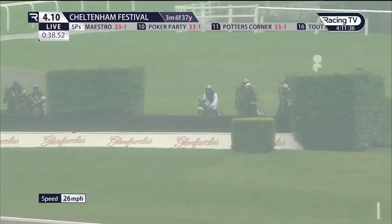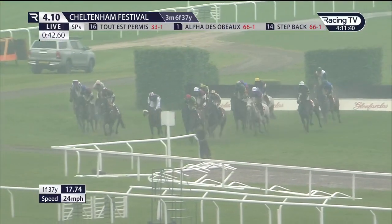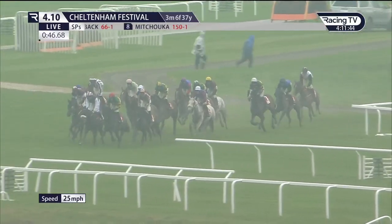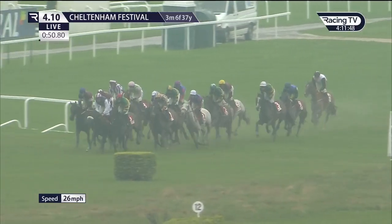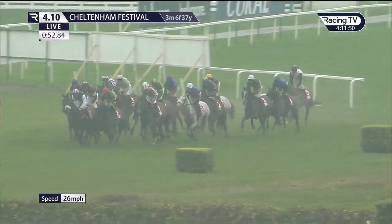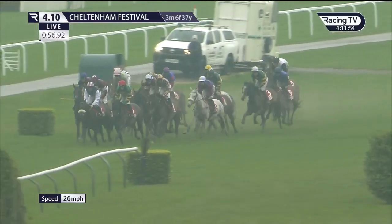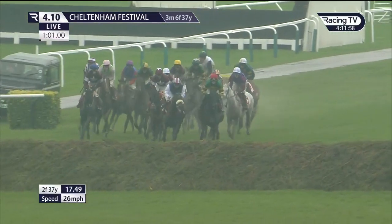In these very early stages, Tiger Roll is taken to the outer, and he's one of 4 who jumps the outer portion of the fence there. The Jiggins Town silks, the maroon and white, the star on the cap for Davy Russell aboard the blinkered Tiger Roll. He's being shadowed by owner mate Delta Work, who's got the blue cap. Brahma Bull in a pink jacket tracks that pair, and he in turn is followed out wide by Michuka as they come to the Aintree fence, the 4th.